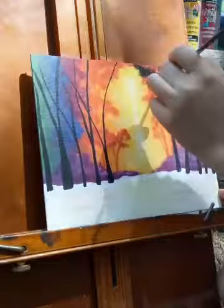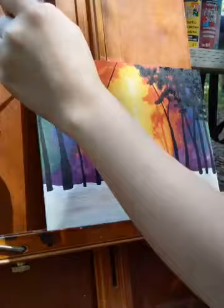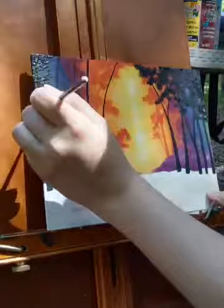Okay. I like that. Okay, let's do the other side as well. So I'm going to start in this denser area. I'm going to get the sides. We're just going to pull it out into the lighter colors. I'm just going to smush it around.